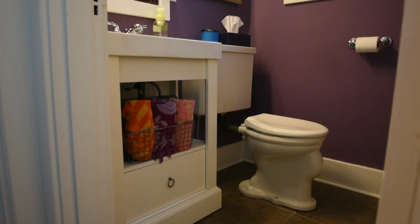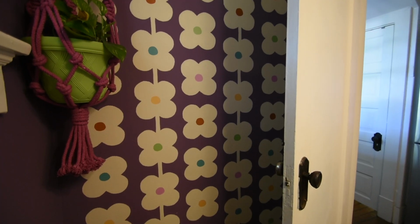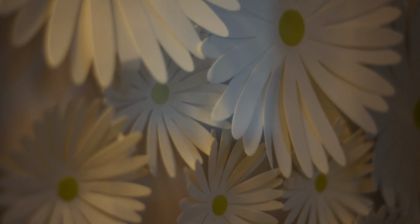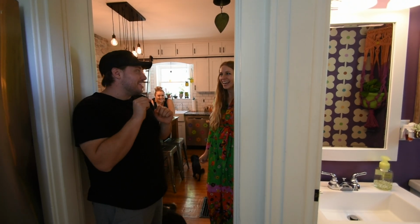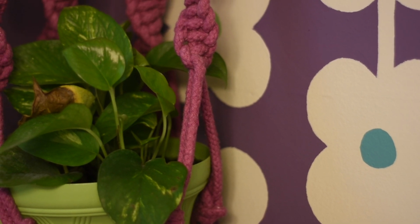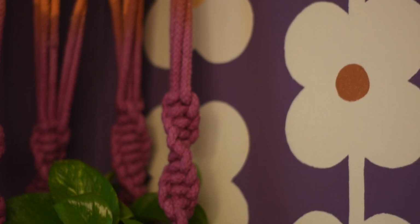Here is our half bath. We tried to go groovy, psychedelic in there. So we stenciled this. I made the stencil based off of a placemat by Orla Kiely, one of my favorite fabric designers. I totally ripped it off of her and made my own stencil. And then I didn't want to buy more paint, so I literally went through the gallons of paint left by the previous owners and painted each circle whatever color was left over. So all those colors were in the house at one point.